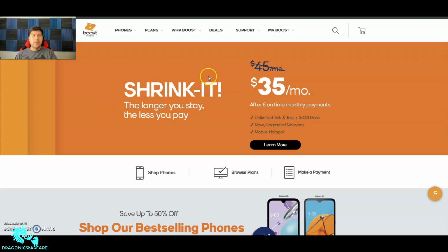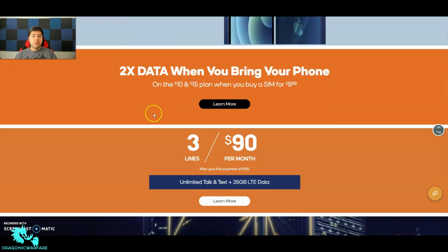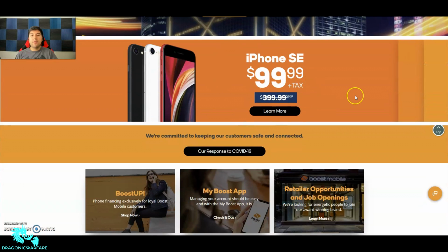it's time to get it. If you go to boostmobile.com and scroll down a little bit, you'll see it right here. iPhone SE $99.99. So $100 for a phone that's $400. I bought this phone when it was $400. It's a great phone. Of course, now I've sold it and got an iPhone 12 Pro, but overall it was a good phone. As you can see, the suggested retail price is $399.99. The iPhone SE for $100 is a steal, no brainer. So let's go ahead and check out learn more.